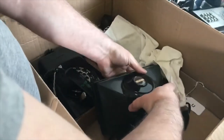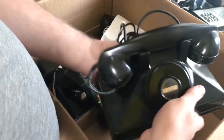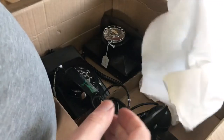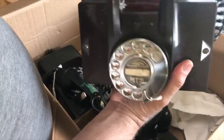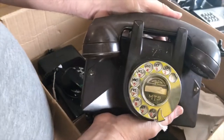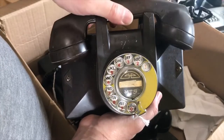Another 30s phone here. I guess this is room 64, so that's probably a hotel phone, I would bet. And last but not least, I guess they tried to cover it up nice, but this one here is a brown Bakelite phone, no damage, good, because that, folks, is a $400 phone. Yeah, that's what they're selling for on eBay anyway, these brown Bakelite ones with a wall mount.